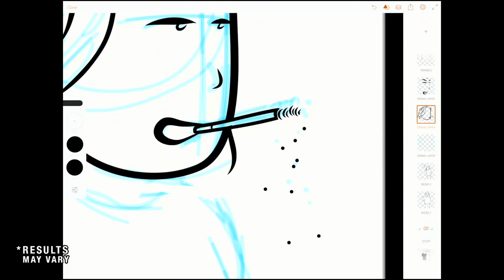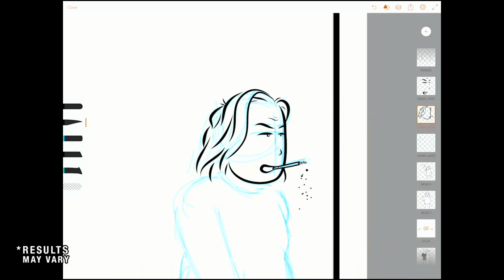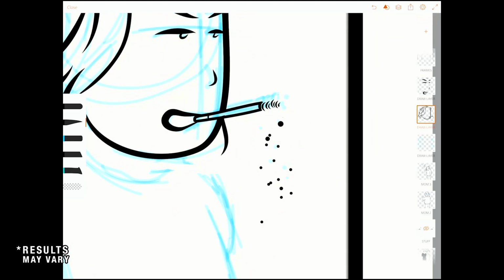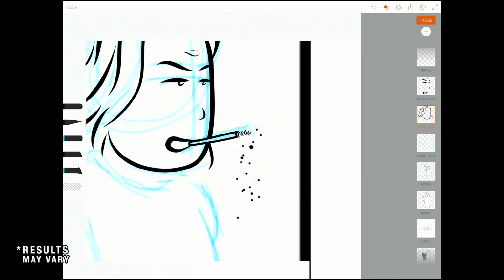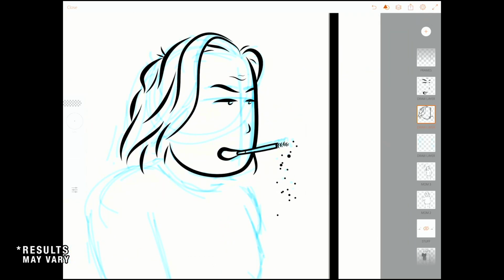So I'm doing those little ashy bits using my round brush, just tapping with my finger. But they're a little too uniform. I think if I use the taper and kind of speckle it with the stylus so that the pressure adds a bit of something. Yeah, it's more randomized, more varied. Is variated a word? It is now, man. That's a little much. That's starting to look like some sort of magic wand.